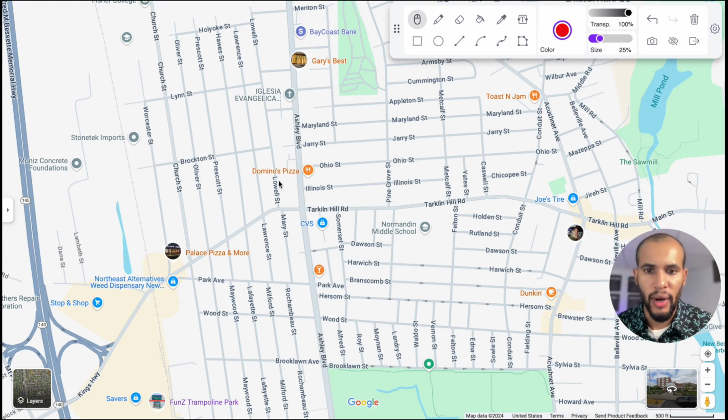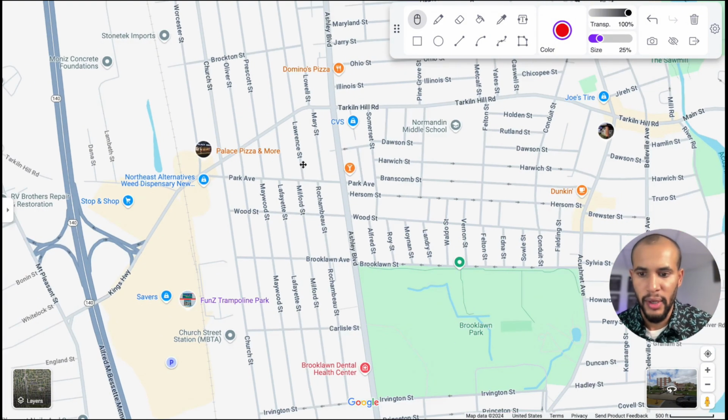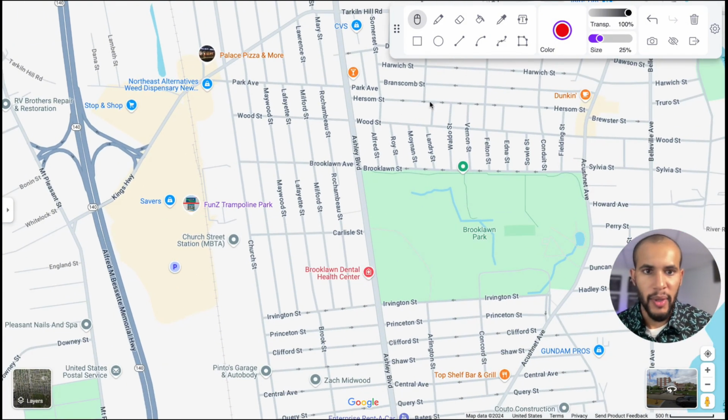Then you have Domino's Pizza, CVS, Palace Pizza, and like I said, there's a lot of amenities there. And this plaza right here, let me show you.